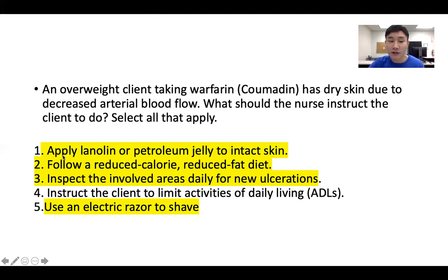So let's look at question number one together. Apply lanolin or petroleum jelly to intact skin. Well, in nursing school, we learned that we should not apply moisturizer to the patient's skin because moisture can increase risk for pressure ulcer wounds, correct? But here it's not moisturizer, this is petroleum jelly. Petroleum jelly is used a lot in hospitals for patients who have dry skin because it doesn't cause moisture friction.